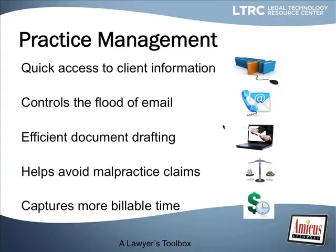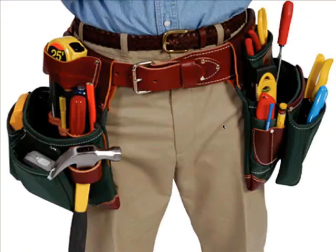And we've seen quick access to client information, how it controls the flood of email, the document drafting so fast, 5 seconds to draft those 2 documents. Lots of ways to avoid malpractice claims. And last but not least, of course, capturing more billable time so that in a few weeks, if not a few days, practice management easily pays for itself. In short, you've got all of that in your toolbox. Or if you want to put it this way, you've got a great tool belt as you go out to practice law.